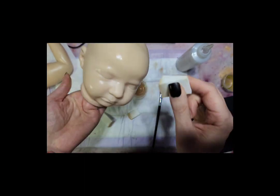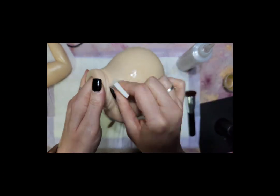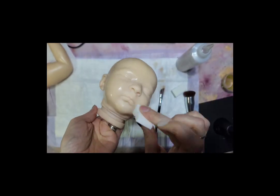So I'm leaving a little bit of white there around the nose and the eyes. You'll see how that comes together in the end.